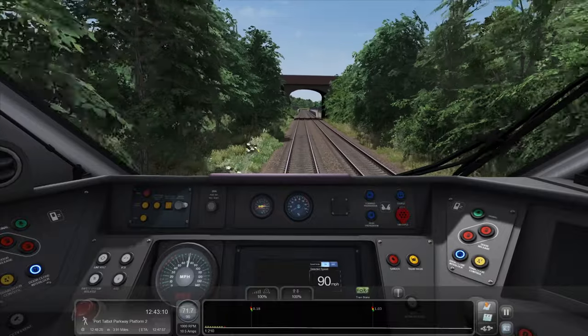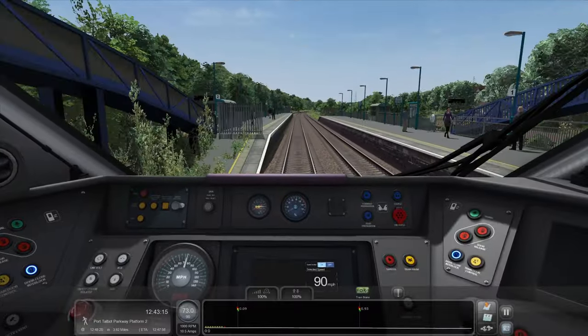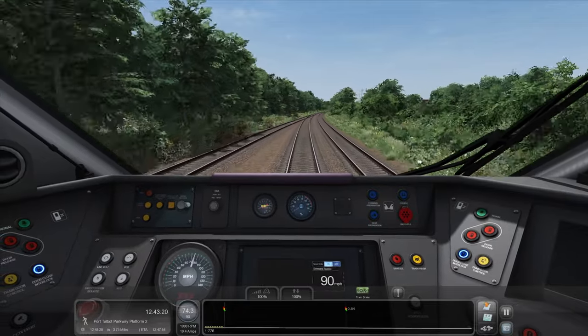Obviously, this is the more express service of the two down here, isn't it? It looks like Transport for Wales seem to pick up the all stops. Is that Britain Ferry we're going through? It looks like it, doesn't it?